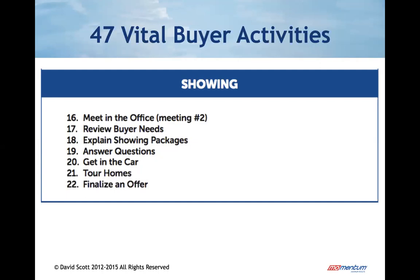Hey, here's a list of all the homes we're going to look at today. Here are the seller's disclosures. I printed those off for you. Do you have any questions before we go? Okay, great. You get in your car, I'll get in my car. We'll go tour homes. Then number 22 would be finalizing an offer if they decide to make an offer that day.